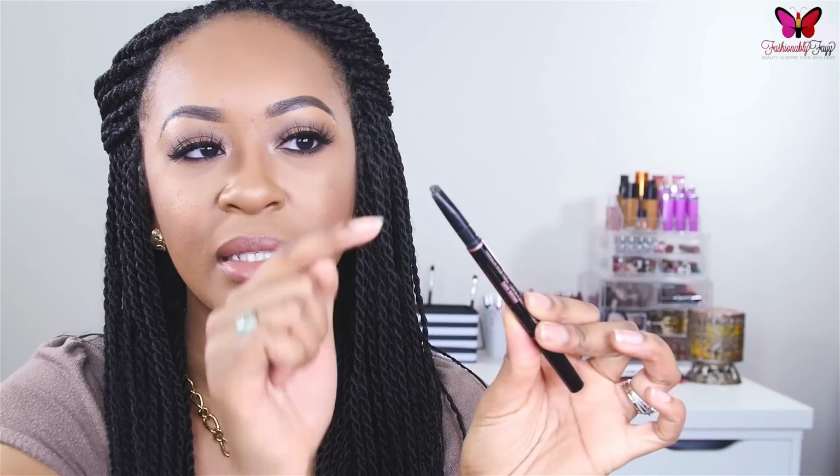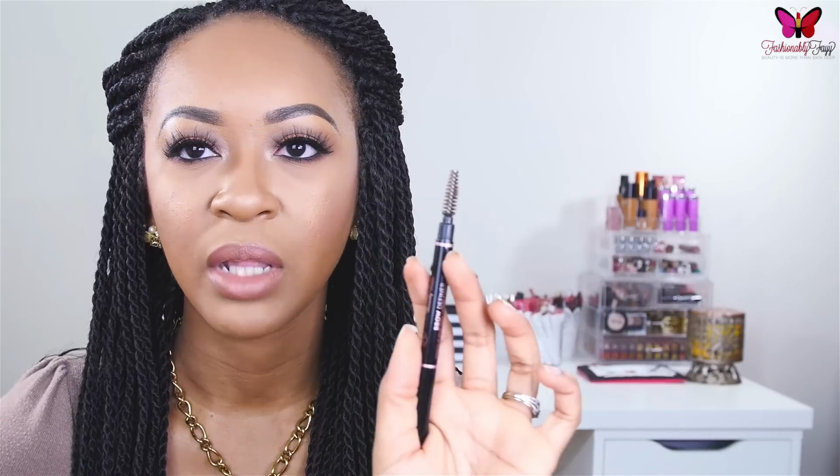Now, I will say it took me a little bit of time to get used to it. When I first used it, I didn't really like it. It's just different. It's not like the Brow Wiz. The tip of it is like a slanted edge, and it's also a little bit thicker. So, you know, this is what it looks like. I don't know if you guys can see that, but it's like a slanted edge, and the actual product is a little bit thicker, and then the spoolie on the end of it is also bigger than the Brow Wiz.